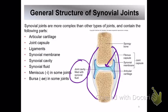Okay, the meniscus, let me talk about that for a second. That is extra cartilage. Some synovial joints have it, and I'm going to write that in, so you write it in too. Meniscus is just additional cartilage. And we generally think about the knee. When we hear about meniscus, we think of torn meniscus, and that's the cartilage in the knee.